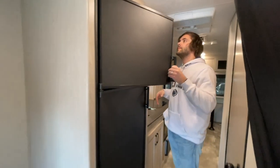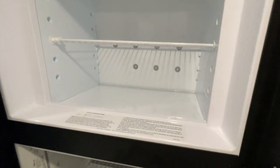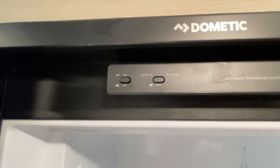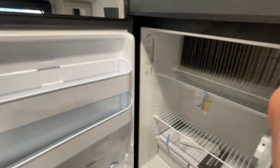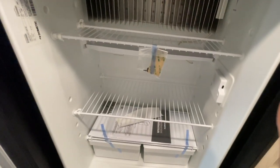Nate is checking out the fridge. So, freezer. Got some buttons up here for switching. And then fridge. Little fridge. It's smaller than the last one.